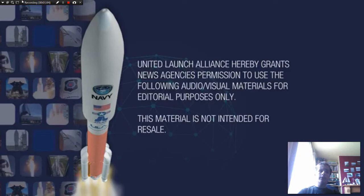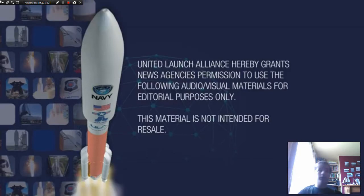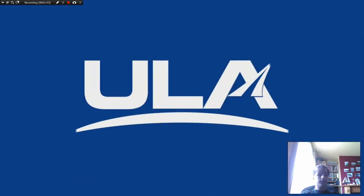Goes MUOS-5, Atlas 5 551. 5 because it has a 5-meter fairing. 5 because of the 5 SRBs. And 1 because of the single upper stage engine. Of course, the RD-180 first stage engine can compensate for the offset center of thrust caused by those boosters. And also the boosters themselves, the nozzles are slightly angled to make it easier for the RD-180, because the RD-180 has 8 degrees of gimbal. So I'm presuming it's maybe around that much, maybe. You've also got quite a bit of thrust.